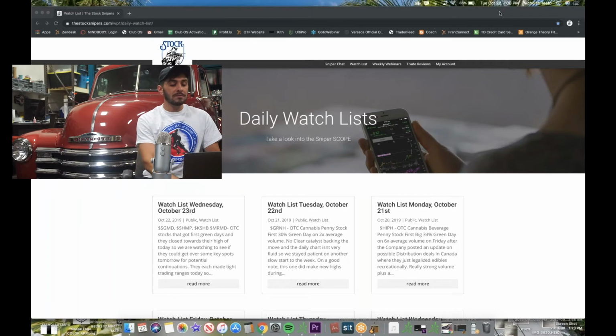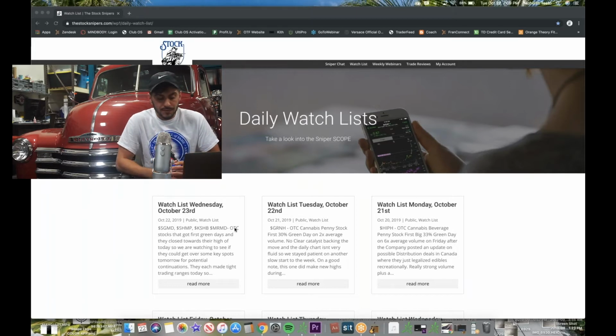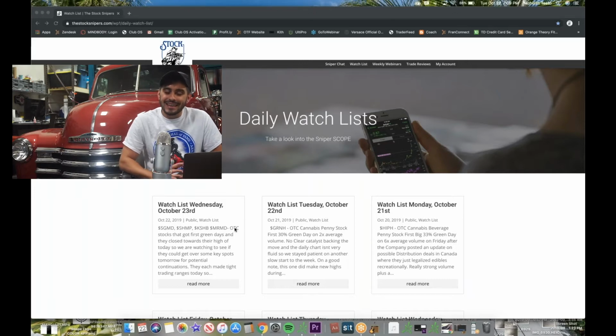What you're looking at here is our website, and our members get these four tabs on the top, and one of them here is our morning watch list. So at the end of the day, me, Mike, and Al like to sit back and check out the stocks that were moving. Again, with day trading, there's so much going on. There are so many stocks moving during the day, it's so much data and information to grasp that it's good to step back at the end of the day and see what happened.